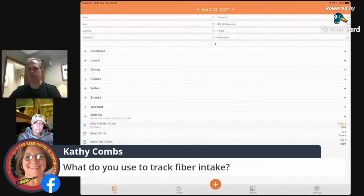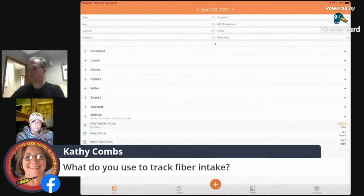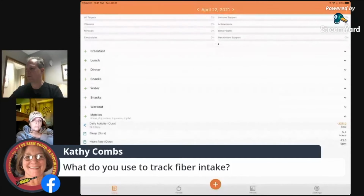And you can see all the different things that you can follow: fiber, iron, calcium, vitamin A, vitamin C, B12, folate, and potassium. And people who have methylation issues, this folate right here, that's very important. Folate is what gives you the natural methylating factors, and you find those in dark leafy greens. B12, cyanocobalamin is very important.